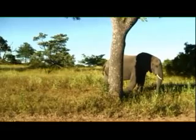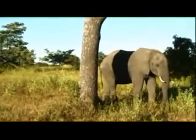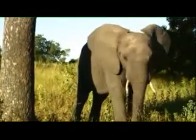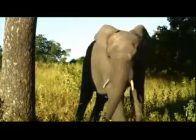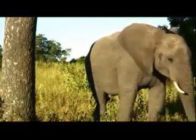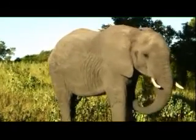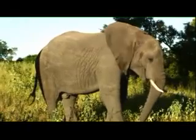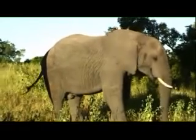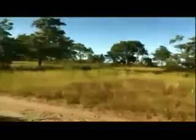Let me move a little, Kat. He's getting a little awkward as he moves towards the back of the vehicle. In fact, what I think we'll do is just go and see who this is, if this is a family group, some youngsters just to the west of us.